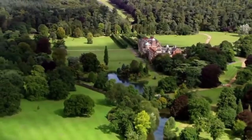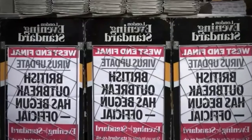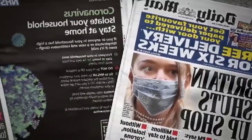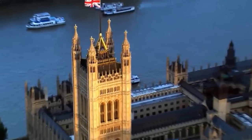Throughout history, the British royal palaces have withstood wars, floods, and fires. But in 2020, the world faced an unprecedented threat. As the deadly coronavirus pandemic took hold, palace officials scrambled to protect the Queen. Probably more important that the Queen is isolated than anybody else. The government depends upon her. So were she to succumb to the pandemic, it would be an extra crisis.